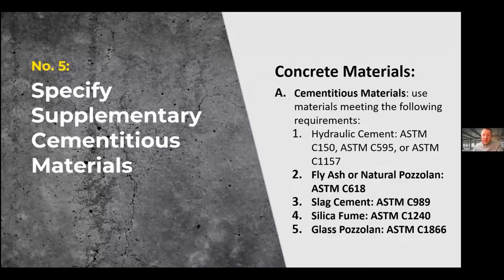The solution for this one, just as the previous ones, is pretty straightforward. Just make sure you list all types of cements and SCMs permitted by codes and standards. And there is no need to limit certain quantities of these materials in your specification at this point.